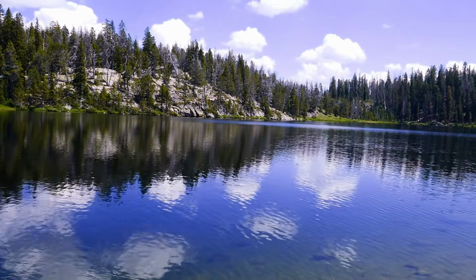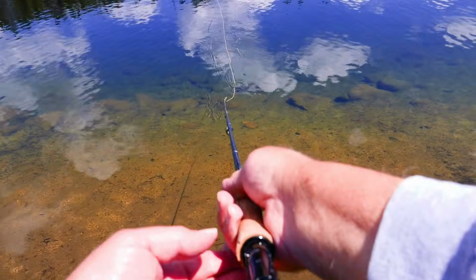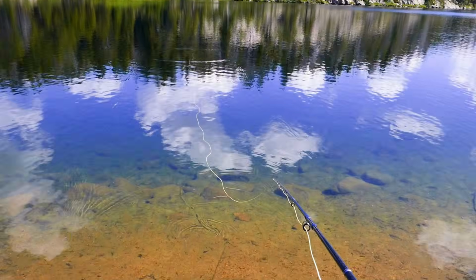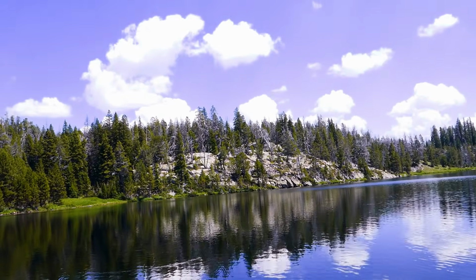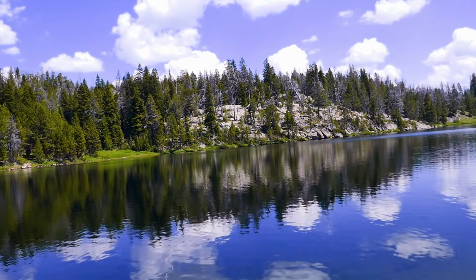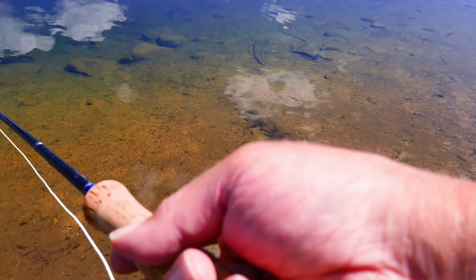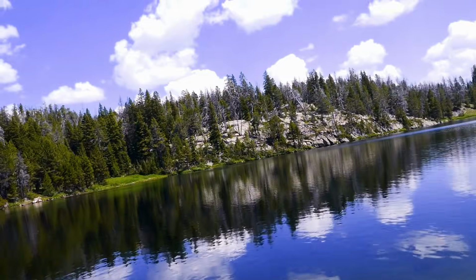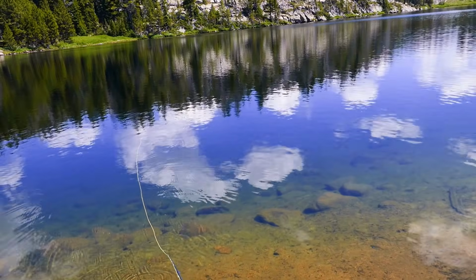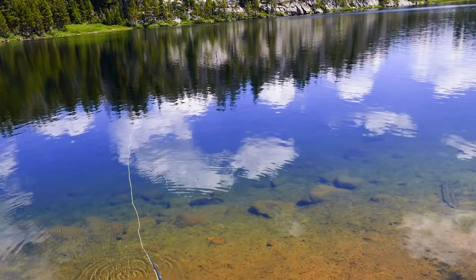Tough lake. Straight line nymphing now. I've been kind of alternating between that and hanging nymphs under an indicator. I have both rods rigged up, but it's been tough. I've only had the one fish and then one other strike. The biting flies are out too, by the way.